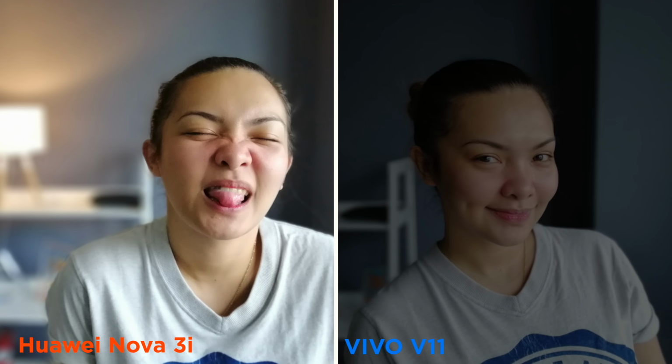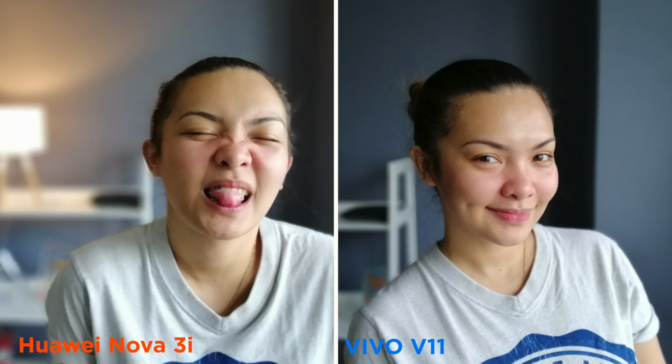Okay, so next up is the same thing, but portrait mode is turned on. Let's see which phone can give us a better bokeh effect. So between these two shots, the Nova 3i is nicer. For the V11, a lot of detail has been lost, colors are washed out and too warm, and a lot of noise has been introduced to the image. The Nova 3i's image is cleaner, colors are more accurate, and it flat out does a better job of artificially blurring the background, as well as keeping it separate from the subject.